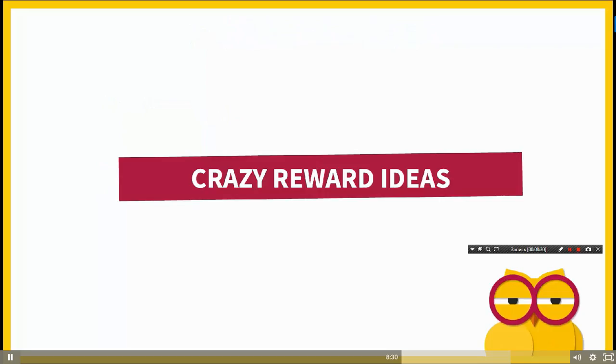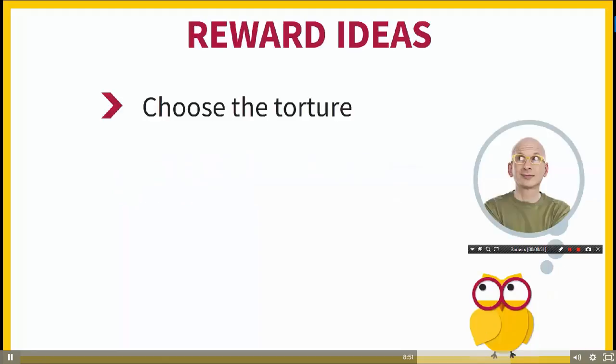Okay guys, so we are done with the tips, but here are our crazy reward ideas to inspire you. If you have a product or service, the main rewards are going to be these ones. But besides your products, you can take the following ideas and create rewards which will make your campaign fun and interesting.